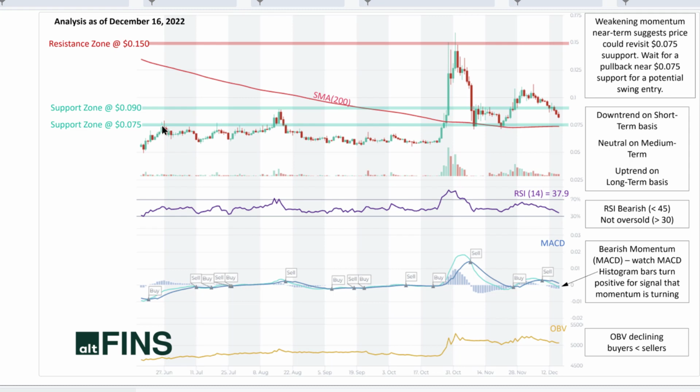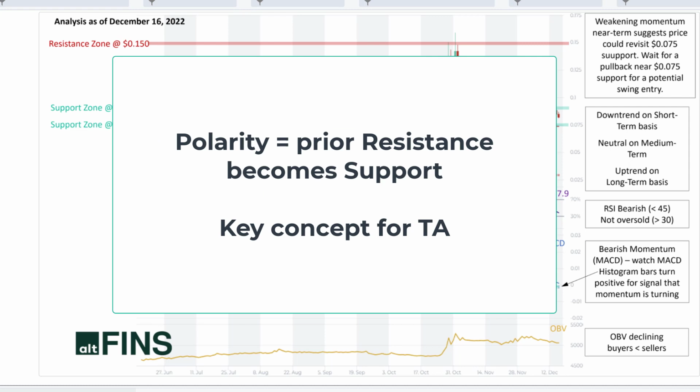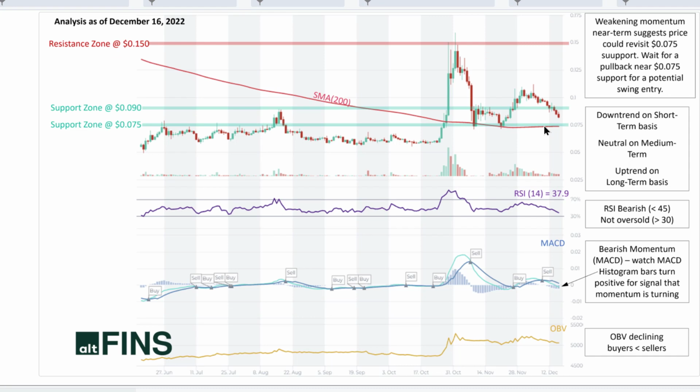And again, the concept whereby a prior resistance zone, once broken, becomes a support zone is a very key pillar of technical analysis overall, and it's also called polarity. But the point is that as the price approaches 7.5 cents, I think this could be, in my opinion, and this is not financial advice, an interesting swing entry for a bounce back up.